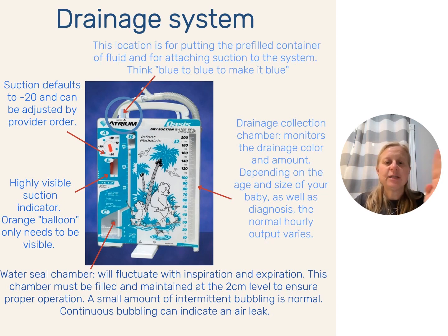It does not need to be perfectly lined up with this little arrow. You need to be able to see it in the window, and that's how you know it's in a good spot. The water chamber, so again, you filled this area with your pre-filled syringe. It's not a syringe, it's like a container. I don't really know how else to describe it. Your water would be blue.